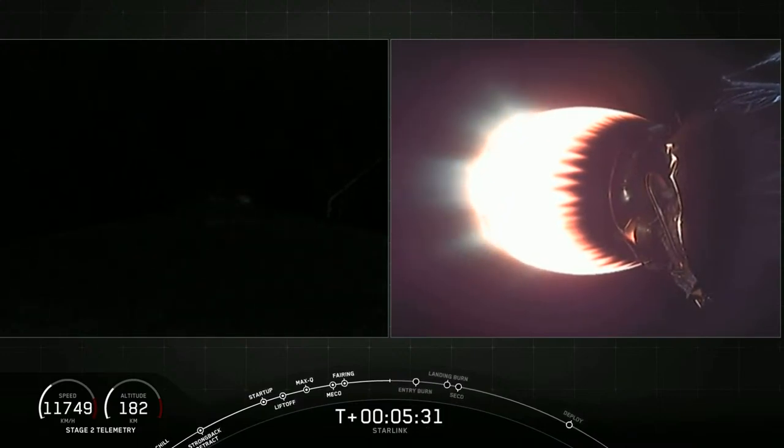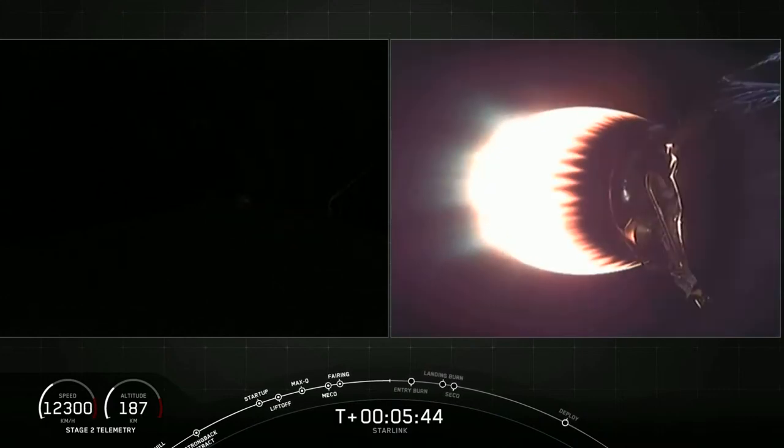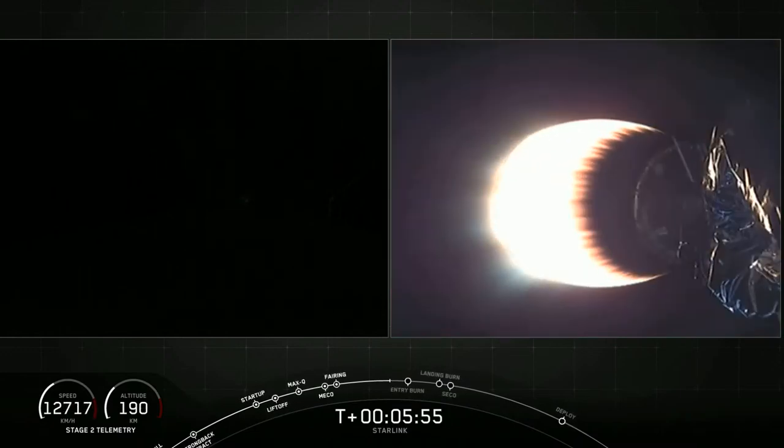We are at T plus 5.5 minutes. Stage 2 still looking nominal. And first stage making its way back. That first burn, that entry burn, will be coming up in about a minute from now, around T plus 6 minutes and 45 seconds. And that entry burn will last about 20 seconds long. Again, that is to slow the vehicle down as it re-enters back into the Earth's atmosphere.